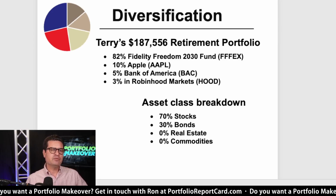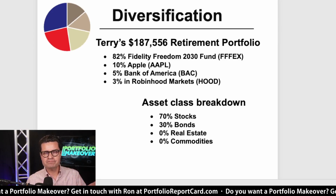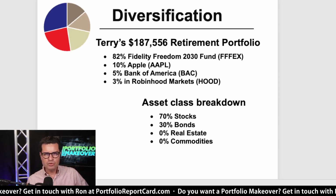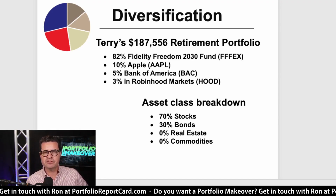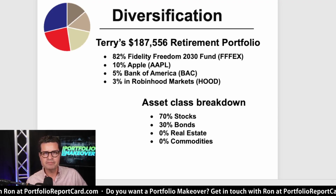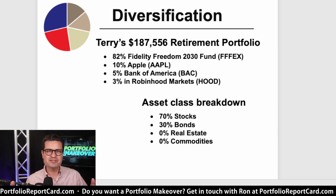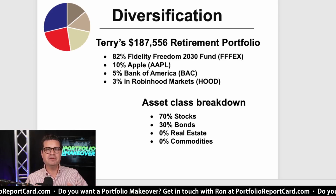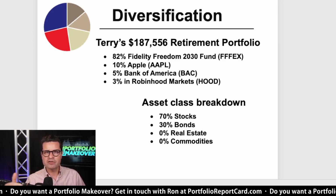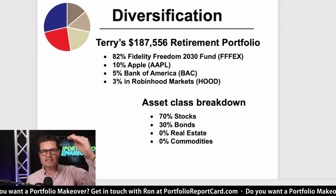Whenever we talk about diversification, I think of Sir John Templeton, investing great, who said that the only people that should not diversify are those who are 100% right all the time. So for the rest of us who aren't right 100% of the time, we diversify. That means we spread our money across the major asset classes. That's the high level.